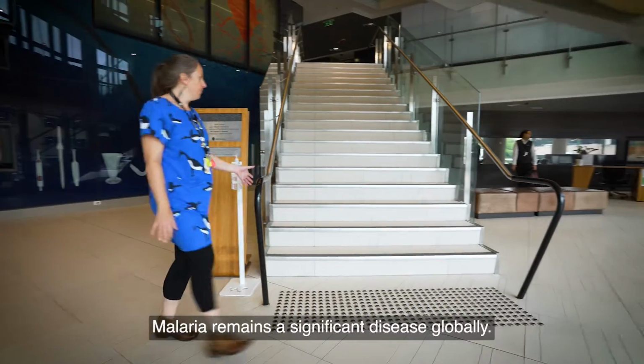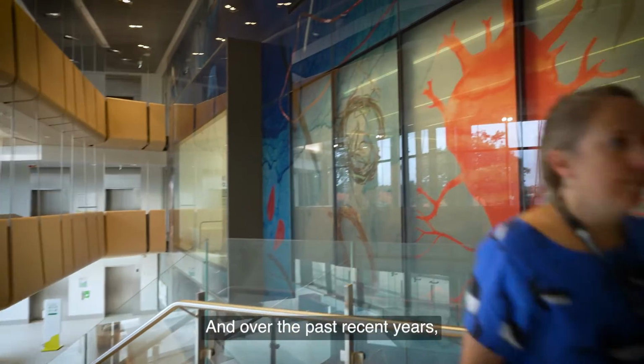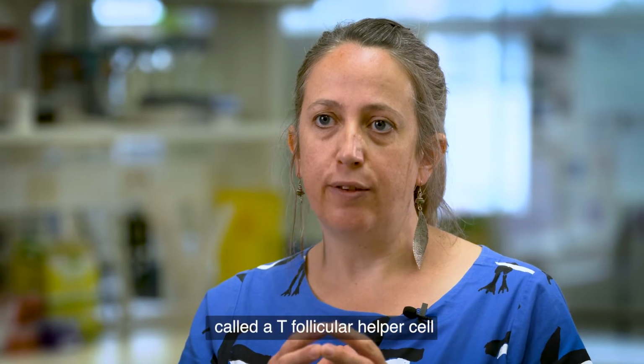Malaria remains a significant disease globally. And over the past recent years, because of the global pandemic, there's been a massive uptick in cases and deaths worldwide. My research is focused on a specific type of cell called a T follicular helper cell that activates the immune response to develop antibodies.